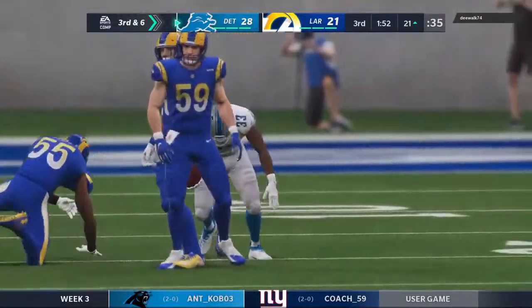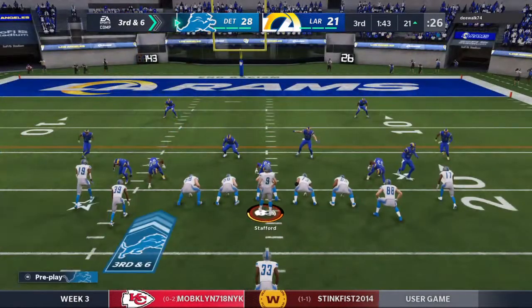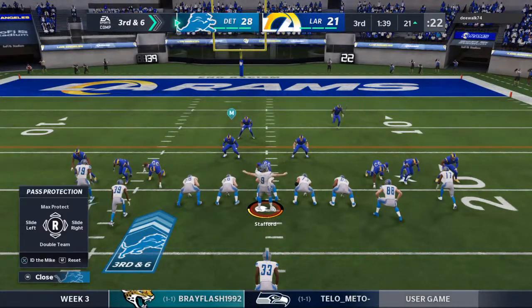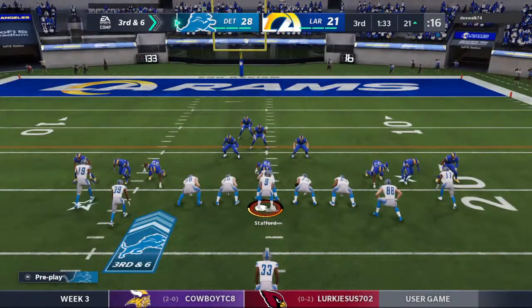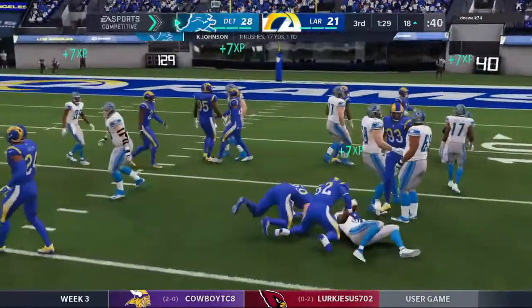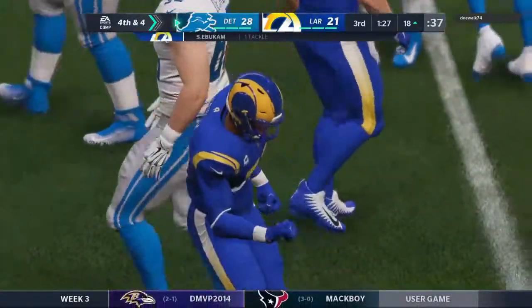And it's 3rd down. They haven't made much of this great starting field position they had. Here's 3rd and 6. Stafford going to give this one off to Johnson. And he'll take this inside the 20 and down to the 18. 2 yards on the pickup there.